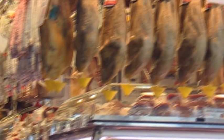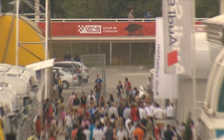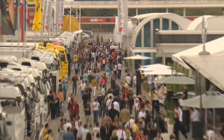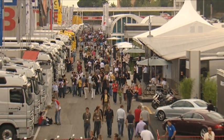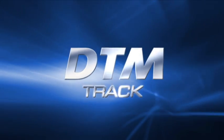And this year the DTM makes its second visit to the Circuit de Catalunya, one of Europe's most modern racing circuits. And we can get a driver's eye view of the circuit with the man who won here last year, yes, Martin Tomczyk in the Audi.